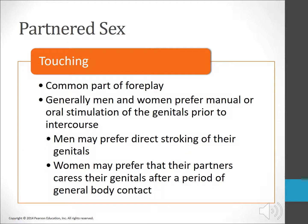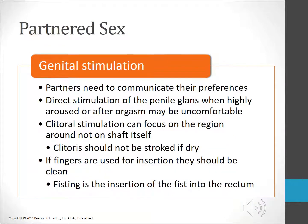Touching of erogenous zones can be highly arousing. Both men and women generally prefer manual or oral stimulation of the genitals as a prelude to intercourse. While men typically prefer the touching early in lovemaking, women tend to prefer their partner's caress after a longer period of general body contact. Techniques for manual stimulation of the genitals can vary greatly, which is why communication is highly encouraged during partnered sex.